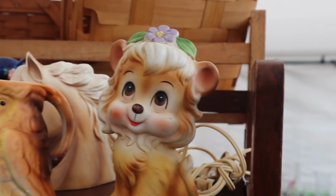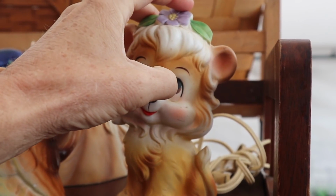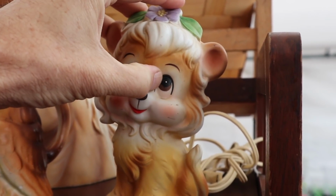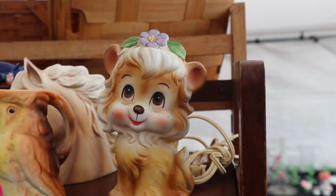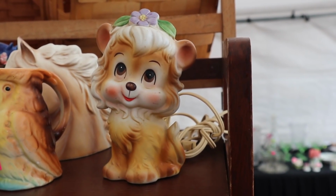I'm not sure if this one line by his eye is a crack, because sometimes people would put too hot a bulb in and they were thin, or whether that's just some sort of schmutz that'll come off. But I'm not seeing any success getting it off, so I think I'm going to leave it. But ordinarily for $10, I would think that would be a buy.